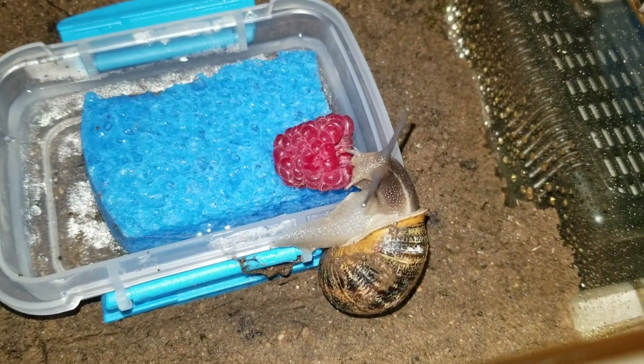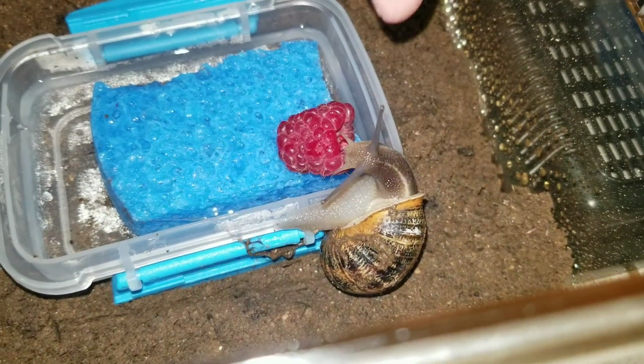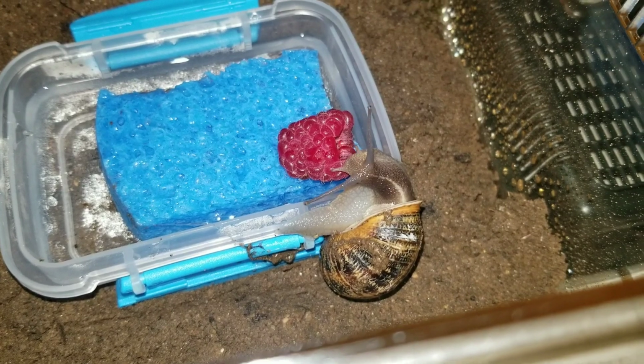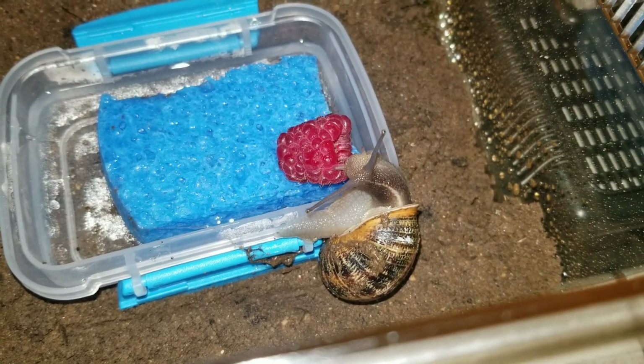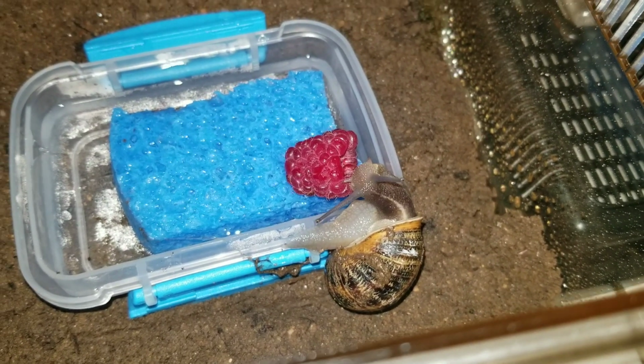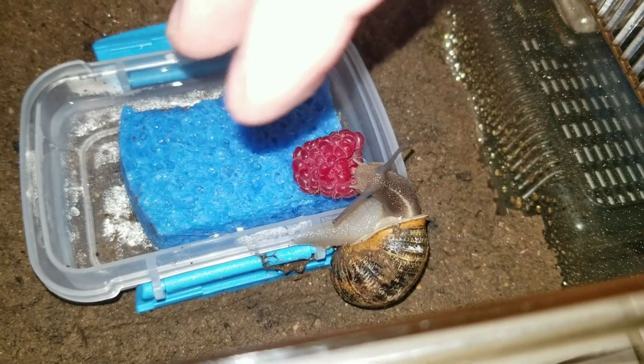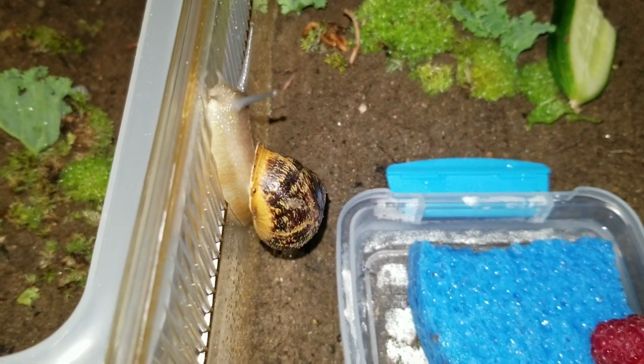If you're wondering, those are their eyes right there. Their vision is actually very bad. They use mostly smell and taste to find their way around. They can just see shadows and stuff. Look at this guy here trying to make an escape.